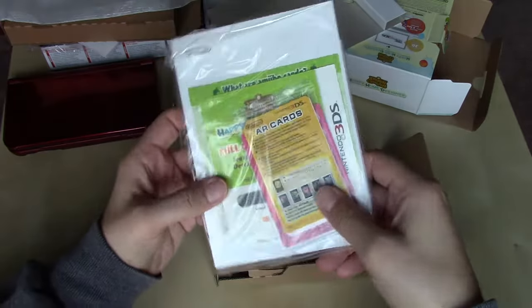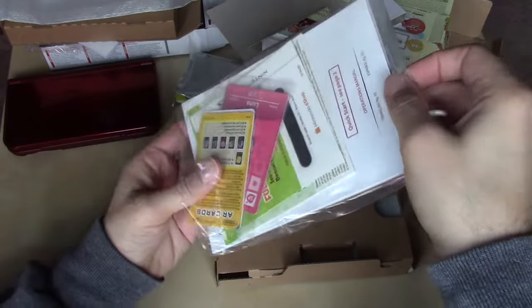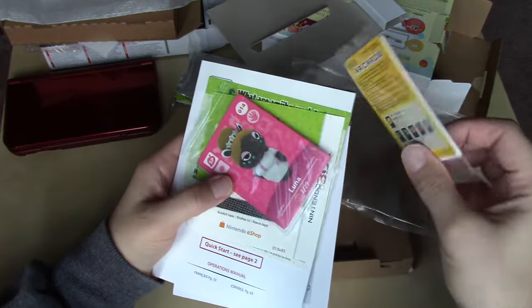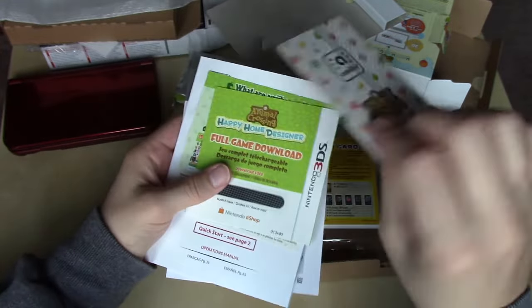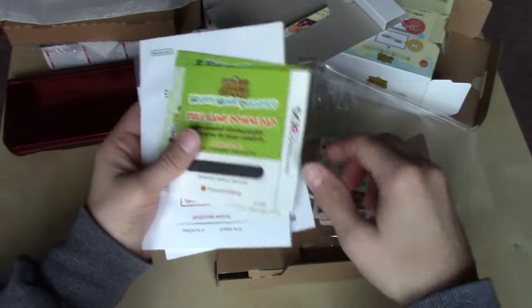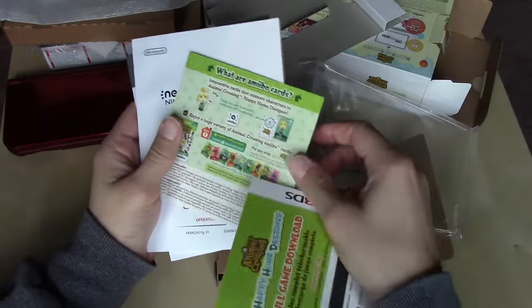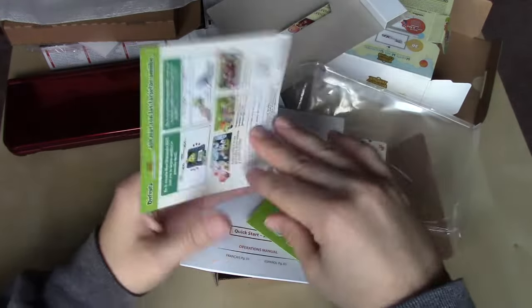And we have our documentation. This one has a little bit more than the original, or the XL rather. It's probably got documentation for Animal Crossing and some cards as well. So it has the AR cards as always. Got some Animal Crossing amiibo cards. Here's the code to download the game. A little explanation about what amiibo cards are and how to use them in the game.